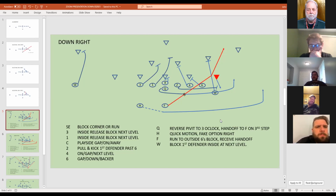And so it's a play we would use frequently near the goal line. The action of the halfback is 3-step motion, and he's going to sprint towards the flank, which is going to keep the outside contained people honest, because if they all close in on the fullback, then we're going to run option off this play, and that's the next progression.